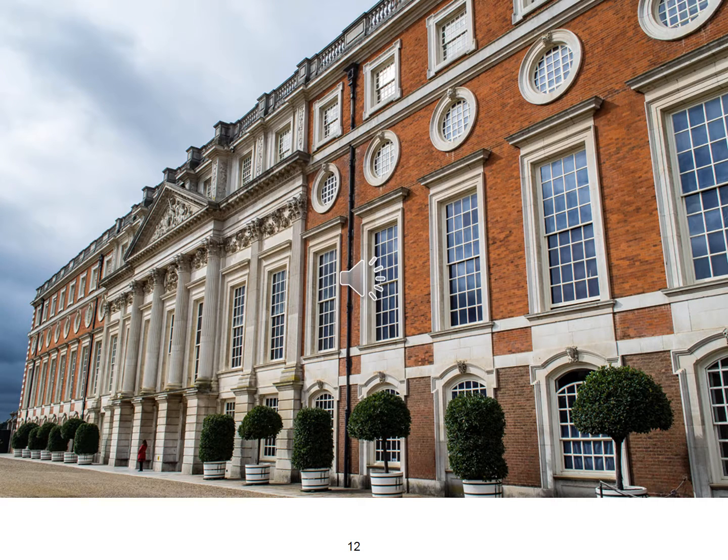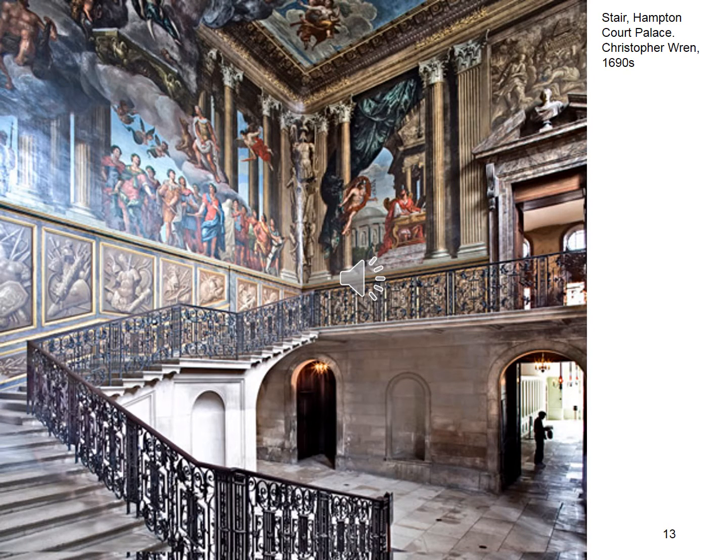A detail of the actual facade communicates other decidedly English elements, such as the brick. I don't want to spend too much time analyzing architecture, but I do want to make the point that at this time, circa 1690 to 1700, the influence of Inigo Jones and Palladio were on the rise.